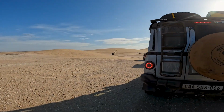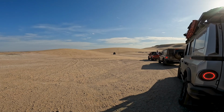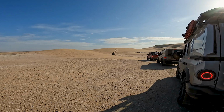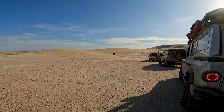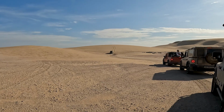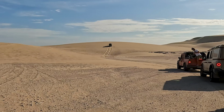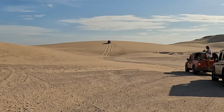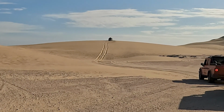So I wish I'd have started this earlier. Of course, I say that a lot, but our guide is actually blazing the trail for us, and I didn't realize this before. I thought he was climbing every one of these dunes on the first pass, but he is not. So he's probably already taken 5 or 6 runs up that dune, each time going a little bit further, and this time it looks like he made it.